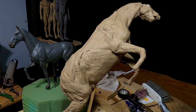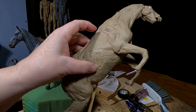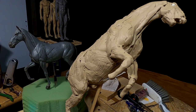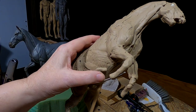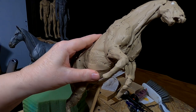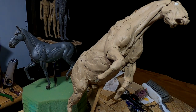I got a gentleman locally who's building a gallery here in Ennis, Montana. Not building, he's taking a building that was built in the 1860s or 70s. I think it's the 60s, but I can't be sure. Anyway, he's taking it and repurposing it to become a gallery.